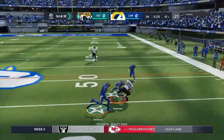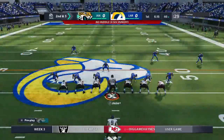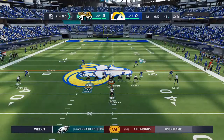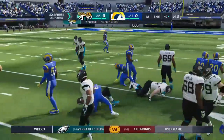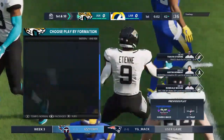Herbert now. A short throw caught by Andrews. 5 yards on the catch there. Brings up second down. Gain of five. Brings up second and five. And they give this time to the tailback. And they're well past midfield, just a yard or two shy of the 40. 12 yards there and a first down.